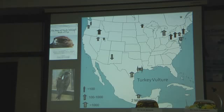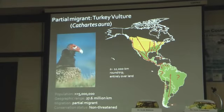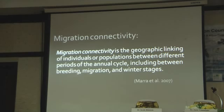Well, to answer that question, we have to start putting lines, imaginary and otherwise, on a map to try and figure out where these birds are going. Most of these lines actually are representative of what the birds are doing. And we know that because we've been studying migration connectivity in this species.